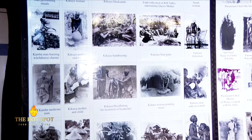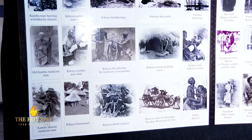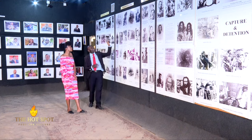It's called bloodletting. Nowadays we do blood donation. And you can see a dental surgeon, a Kikuyu dental surgeon. There's no pampering here. It was very painful. You can also see an African bar and restaurant. This is a Kipsigis beer party. Very friendly. We have the paramount chief.